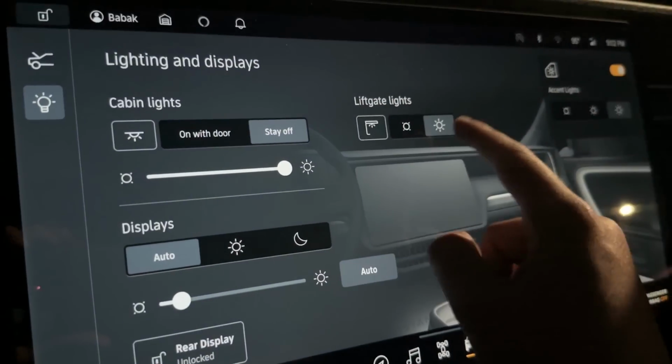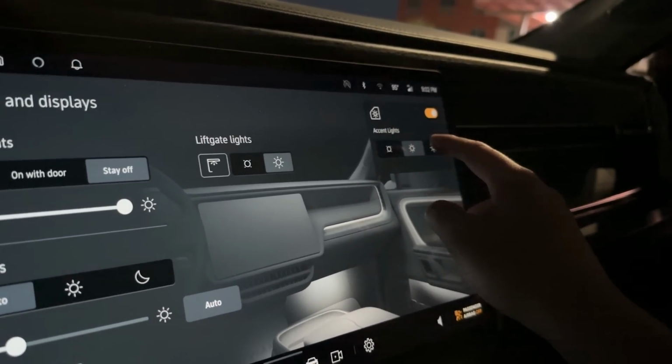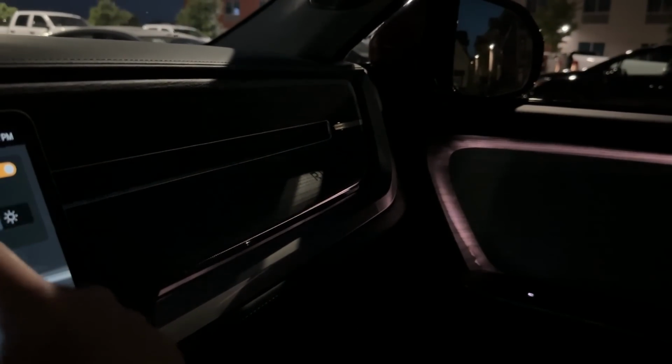You also have all this really cool ambient lighting right behind all these trim pieces and in the air vents. And you can adjust these little buttons here, so you can adjust your accent lighting, so you can dim it, brighten it, or turn it off if you don't like it. You also have the same cool accent lighting in the rear doors as well.